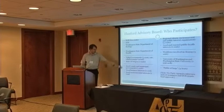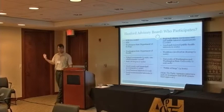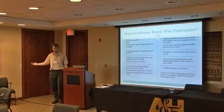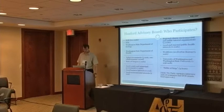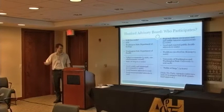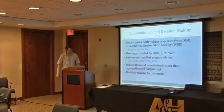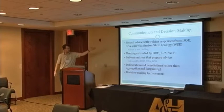Local county and business interests have various seats. Regional groups, environmental groups, have seats. The workforce, which of course is a major player, because these are the people involved on a daily basis in the cleanup, and historically have been involved as workers in the plant, have seats. Washington State and University of Washington both have seats. Then there's the public at large. Now the public at large is actually recruited by the tri-parties. The other seats are nominated by their agency or their constituency. I believe the tri-parties actually have the final say about who gets on to the advisory board. So that's who's representative. And then there's the question about what they do, how they communicate.